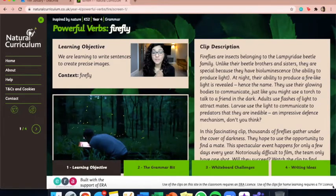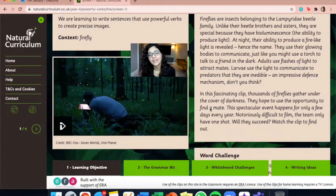So we're going to be watching a video, but before we do that, I'm just going to describe it to you. Fireflies are insects belonging to the Lampyridae beetle family. Unlike their beetle brothers and sisters, they are special because they have bioluminescence. That means they have the ability to produce light. At night, their ability to produce a fire-like light is revealed, hence the name.